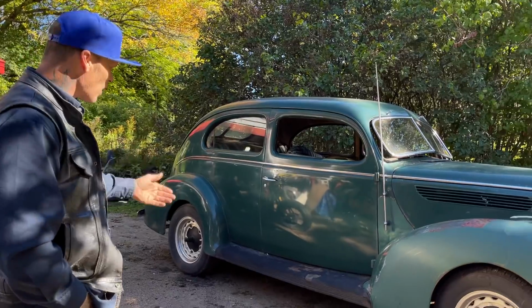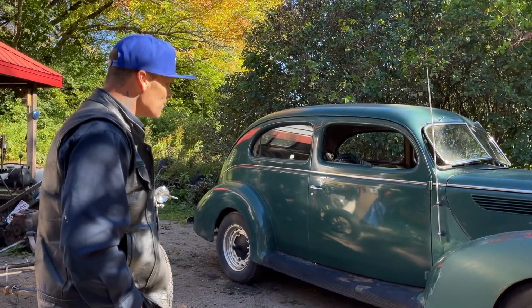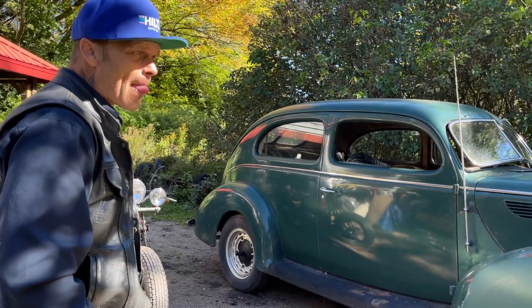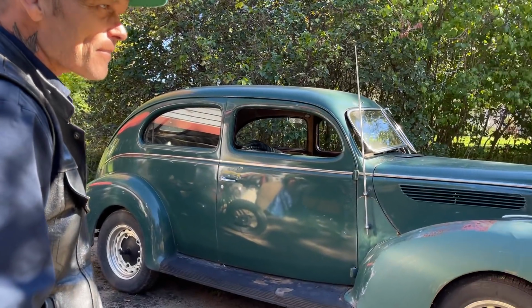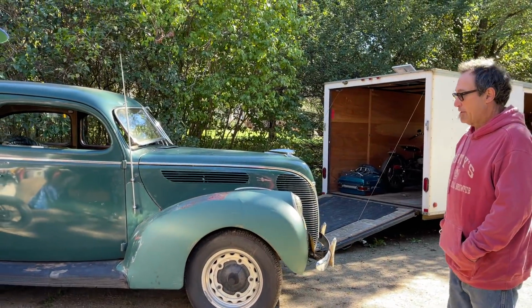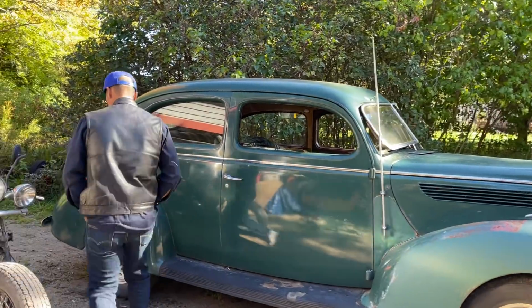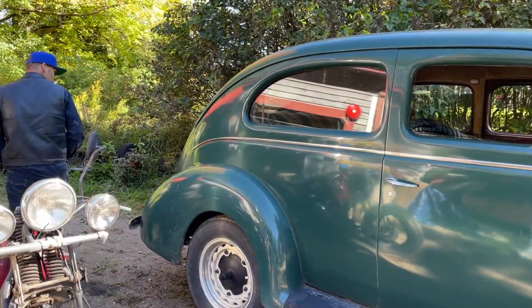This one you can get in and drive it, put your emblem on, or put your name on the side of the door. It was painted 50. Wow, it was painted like 51 years ago. Well, that tells you what shape it's in. And it's a two-door. A Tudor. It's a Tudor.